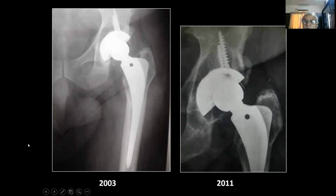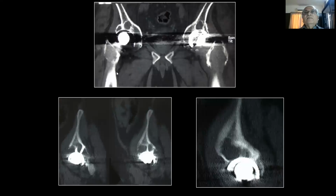And CT is the gold standard. So I know where the trapdoor entry has to be. Look at the CT. Look at the lesions. Fortunately, there was no pelvic dissociation. This fellow was a very heavy man, as a fisherman, with very tough tissues. But there was a lot of trochanteric osteolysis. Look at the trochanter. And during the procedure, I fractured the trochanter.